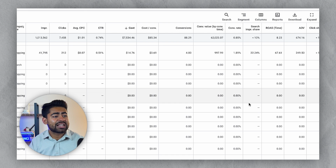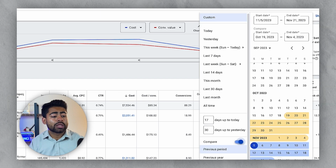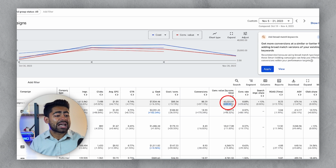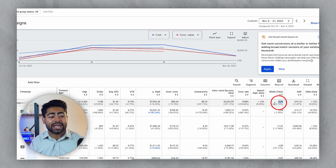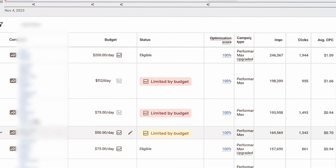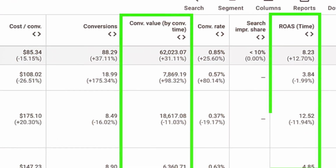And within these 17 days alone, we have been able to scale this brand to a whole new level. I mean, if we compare it to the previous time period, just within the past 17 days, the revenue is up 31%. The ROAS is at an 8.23x. It's up 12%. The overall ad spend is also up 16%. So not only have we been able to spend more money with their campaigns, but at the same time, improve their revenue and improve their profitability.